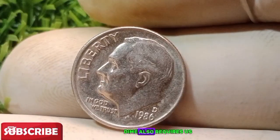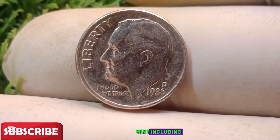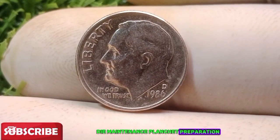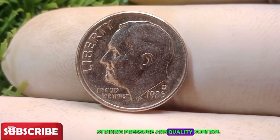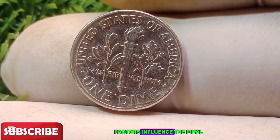A comprehensive look at the 1986 D Roosevelt dime also requires us to examine the minting process at the Denver Mint, including die maintenance, planchet preparation, striking pressure, and quality control practices. Understanding how these factors influence the final coin.